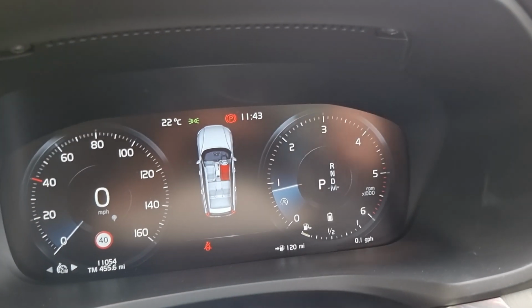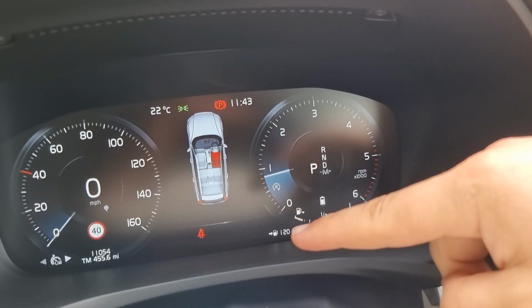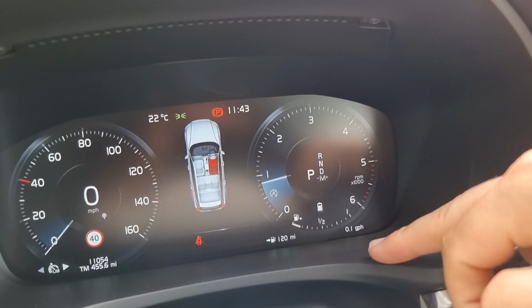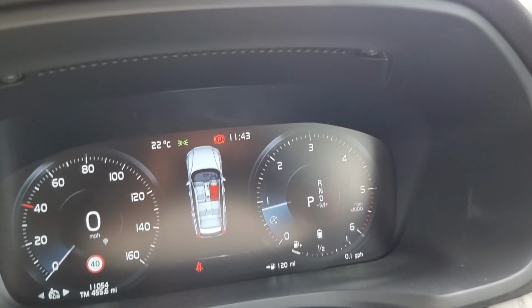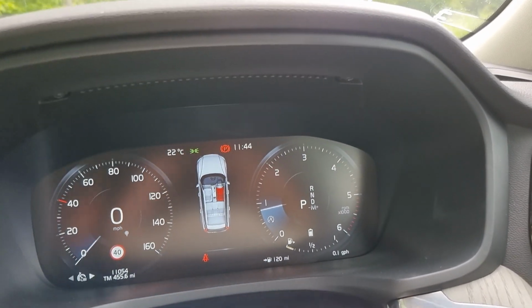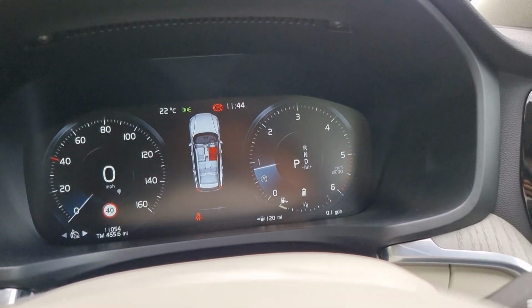And then on this side we have our rev counter, our gear selector, and then we have our fuel, our range, and our fuel consumption. So when you're stationary, it displays gallons per hour, and when you are driving, it gives you an instantaneous, those of you who know of Volvo's instantaneous MPG reading, or your current MPG reading.